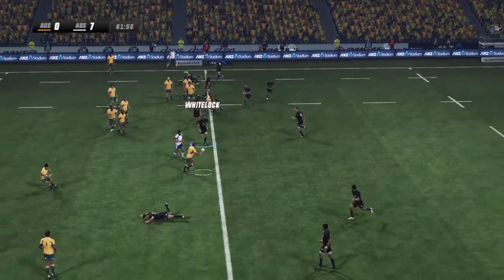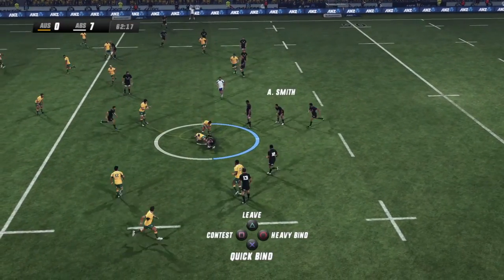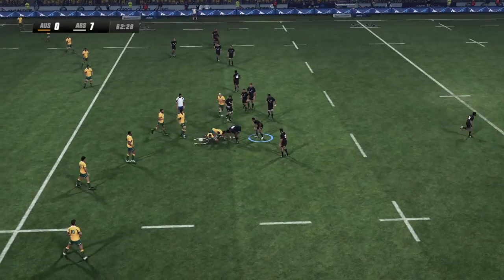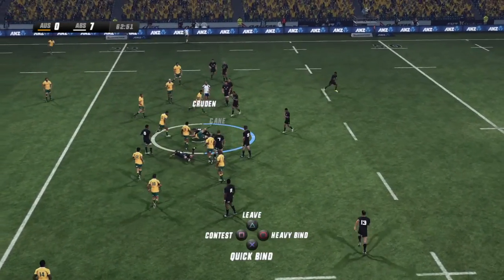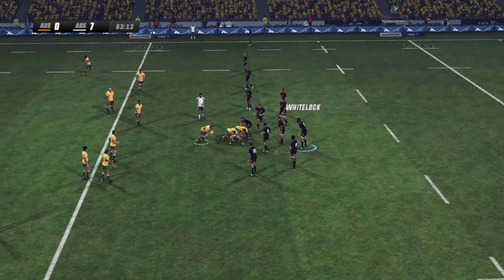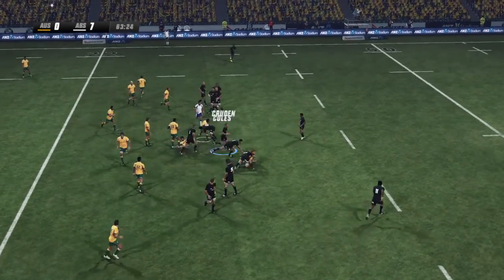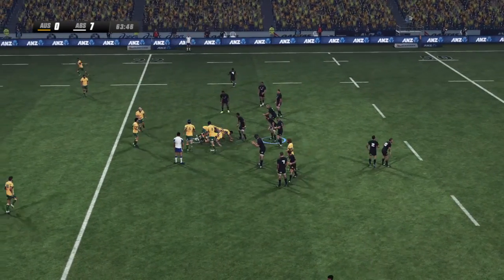Great work at the breakdown. Whitelock unable to stop him. Well contained. Release. The ball's being contested. Slipper picks it out of the back. Mum has pulled down in a glorious tackle. Crashing run into the line. Genia pulls him down in a textbook tackle.